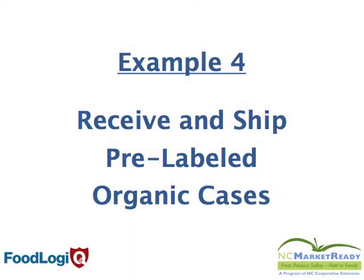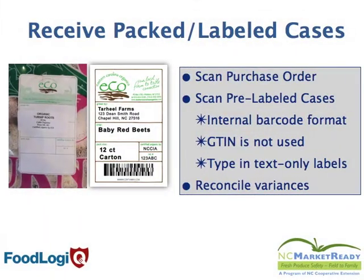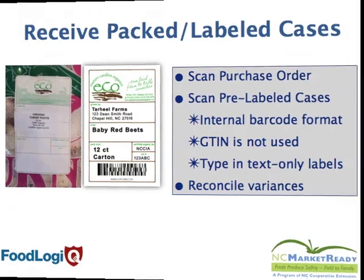Our fourth example is receiving and shipping pre-labeled cases of organic produce from various growers. Eastern Carolina Organics receives pre-packed organic produce with labels identifying the farm of origin, organic certifier, lot number, and product information. The GTIN is not used because the traceability requirements for organic produce were established prior to the Produce Traceability Initiative.